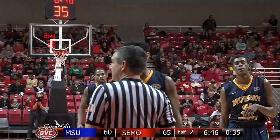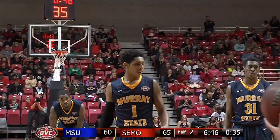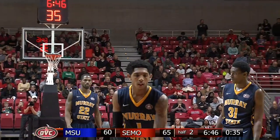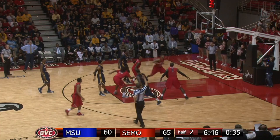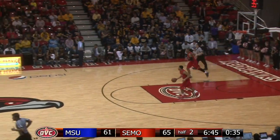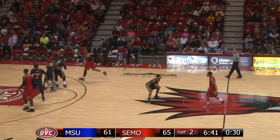Payne shooting 2, but he misses the first of 2. But that's his first miss of the night. He'd hit 6 straight. In this half, the Racers only shooting 32%. They're holding SEMO to 39%. That one rolls round and round the rim, but it stays in, and Payne gets the point. 65-61 the score, 18 for Payne.